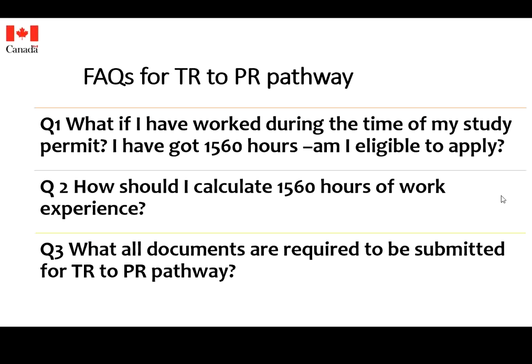So there are a couple of FAQs I'm going to cover today. What if I have worked during the time of my study permit? I have got 1,560 hours. Am I eligible to apply? Now, as a rule, I'm going to read all the questions first, and then I'm going to answer you step by step by referring to the cic.gc.ca website. Again, I'm not going to talk about anything which is not in context, so it's absolutely as per the website only.